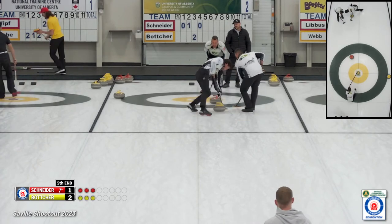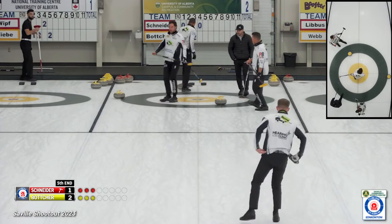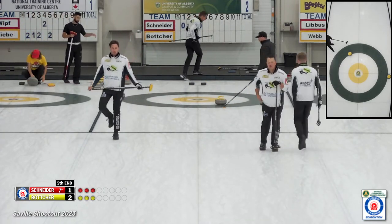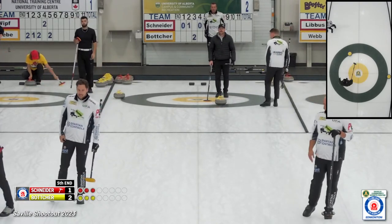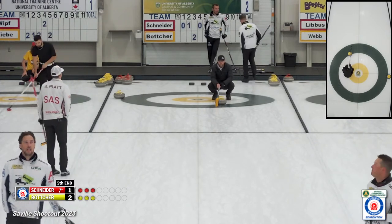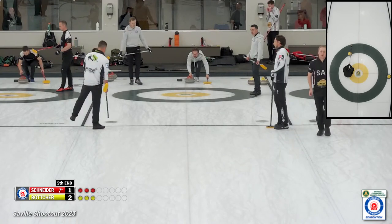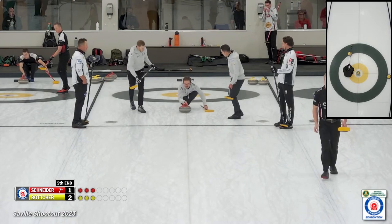Sweep the whole way down, so they keep this rock on the high side. It's not as much of a roll as they were hoping for, but it's the job done. Oh, enough angle now. Could get rid of both of these yellow stones in one go. Wonder if it's the call. Could be a big double attempt here for Stanley Middleton.